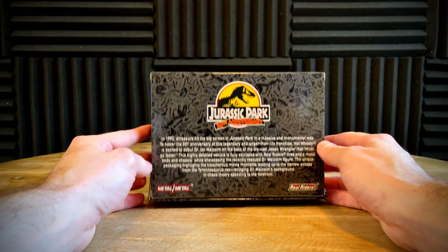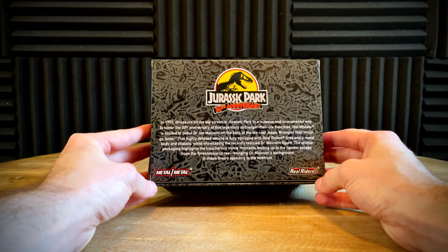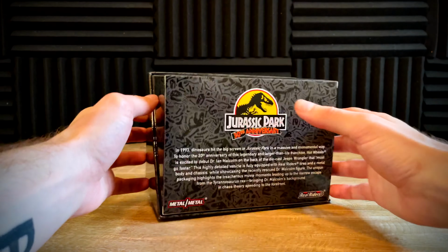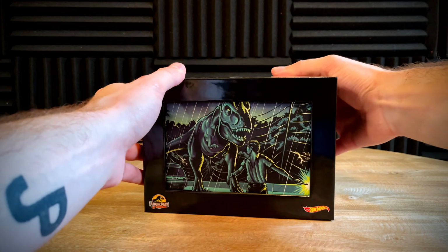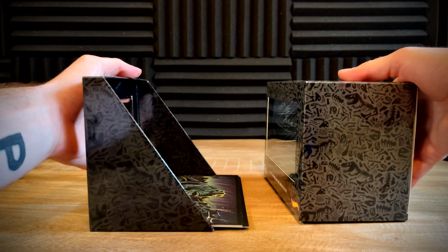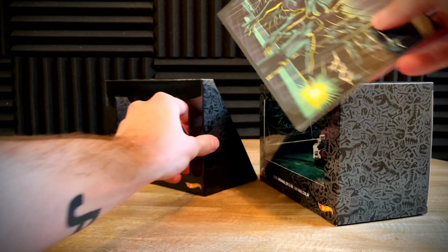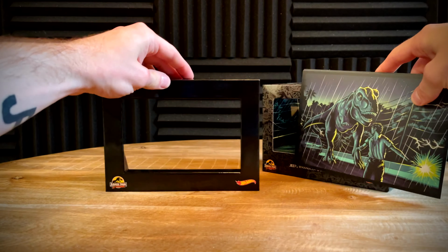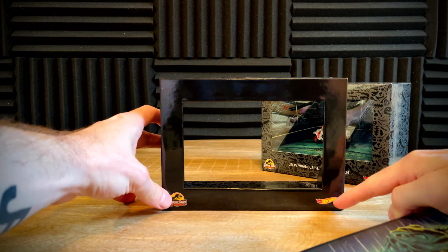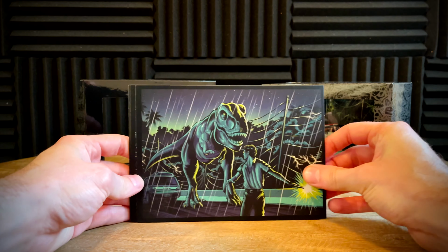Good stuff there. Got these metal and real riders logos on the back here. And yeah, on the bottom there. So it's kind of like you pull this box out of the base there. And it looks like, first of all, okay, we have this base here with the Jurassic Park 30th anniversary and the Hot Wheels logo. And then we have these postcards that are pretty sweet, actually.